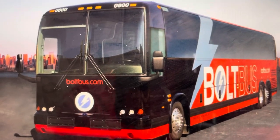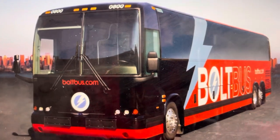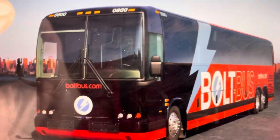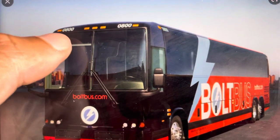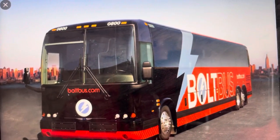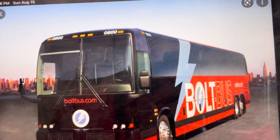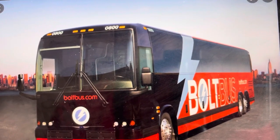Because remember, I haven't drove a boat bus for years. But this is one of the original boat buses. Because you see, the number says 0800. That's literally the first bus that came off the line for a boat bus. 800 was one of the first.